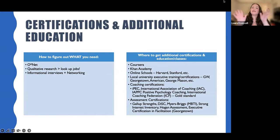So let's discuss more about certifications and additional education. First is, how do you even figure out what you need? The first is, there's a website called O*NET, and it specifically shows all different types of jobs and what you would actually do in those jobs and the specific technology or skills you would need.